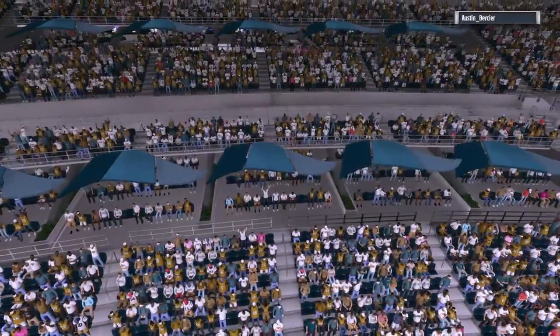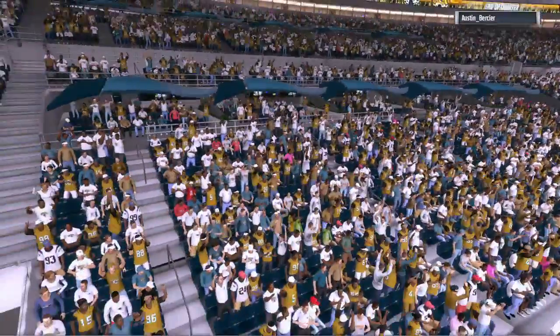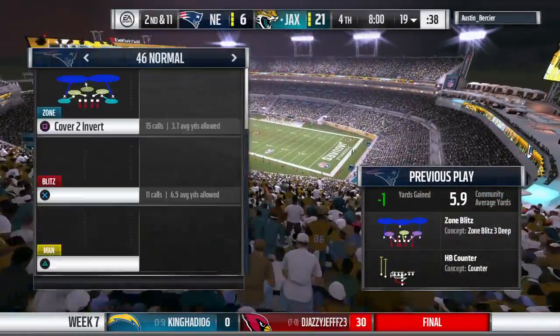Back now in Jacksonville. It's Jaguar football here, and they'll look to extend their lead as we begin quarter number 4.